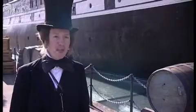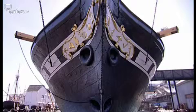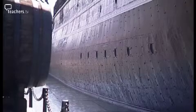Many people thought I was an idiot to build a ship from iron because they immediately thought it was going to sink. But I knew as long as it was constructed along the lines of a ship and it was airtight, of course it would float. So it's a completely modern experiment, this ship.